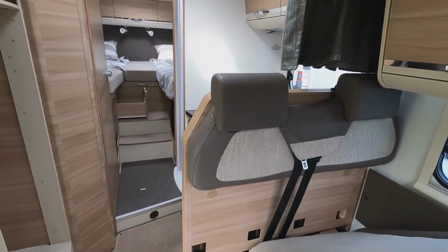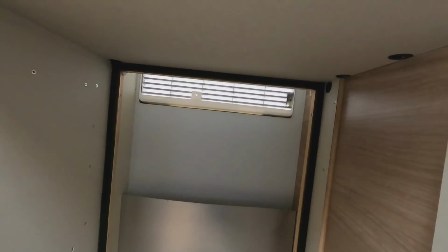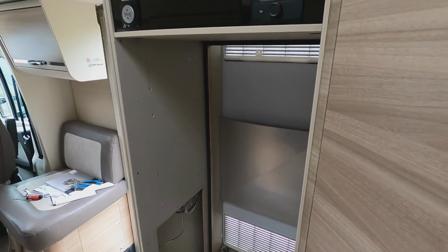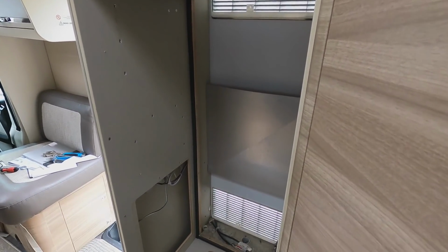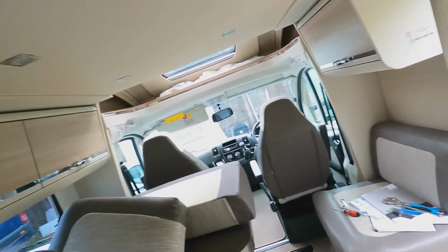Lovely van, but we have a slight problem. What we've had to do is, if you can see here, we've had to take the fridge out. And the problem we've got, we think it's leaked at the back, and rather than just trying to fix it, it's an expensive van, so basically what we're going to do is put a nice new fridge in. Just told the customer, they're happy as Larry, so she's spending a lot of money at the end of the day, so it's only the right thing to do.